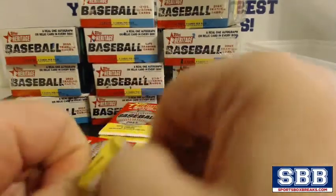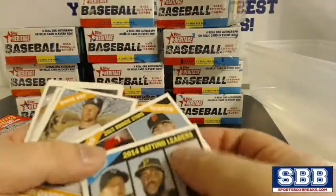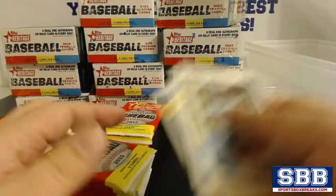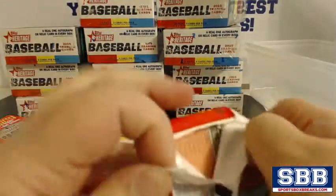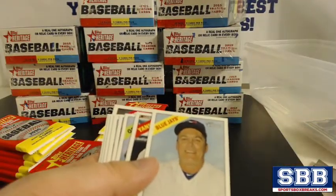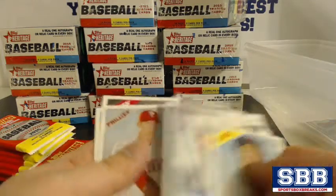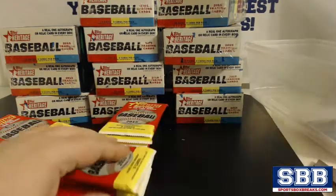All right, let's get ripping into this stuff. If they're not numbered, I'll go to the team on the left. Jose Bautista, Harrison, Napoli. I'm looking at these box toppers. Can't tell. They feel different. You get manager cards in here. We got a performance insert. Performer's insert of Tanaka. Some more base there.